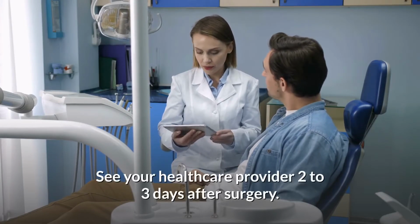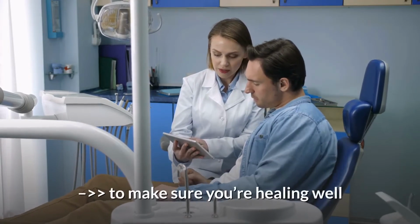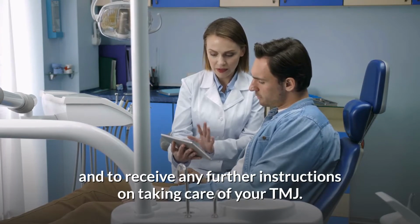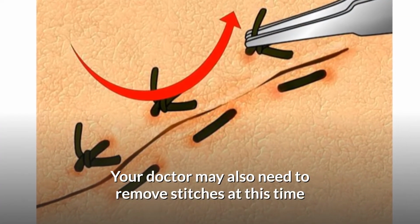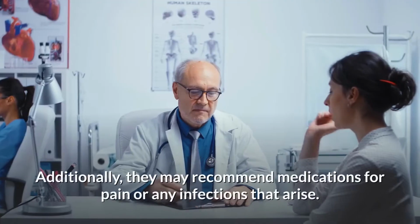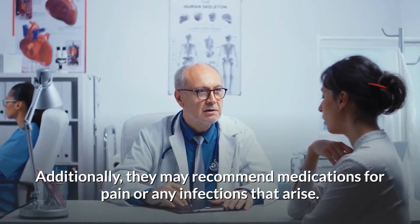See your healthcare provider 2 to 3 days after surgery, to make sure you're healing well and to receive any further instructions on taking care of your TMJ. Your doctor may also need to remove stitches at this time if your stitches do not dissolve on their own. Additionally, they may recommend medications for pain or any infections that arise.